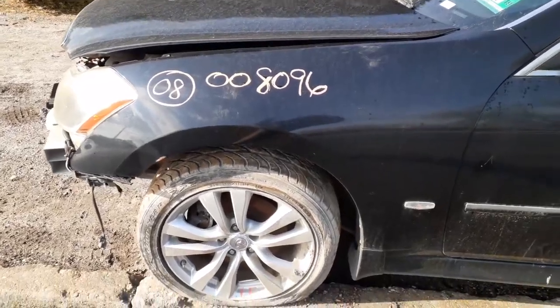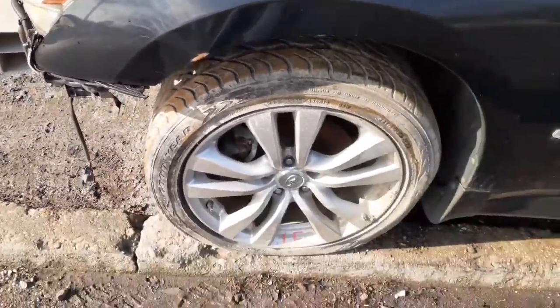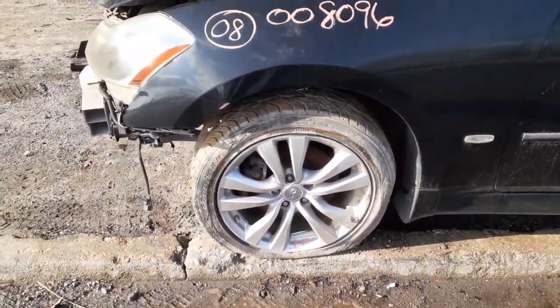Here's your left side fender. Fender's not too bad. It's got a little bit of damage right there. I'd say a good hour or so. Left side suspension's all complete in there.